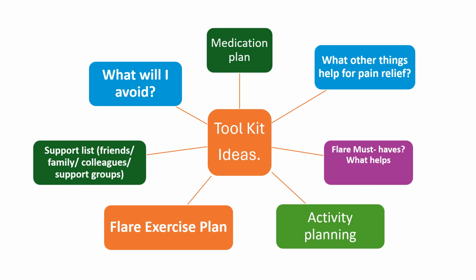Who is your support list? Your go-to group of friends, family, colleagues or other support groups? And if you're struggling to find a list of people that you can use, please discuss that with us as a team, as there are many people and support areas available to you.